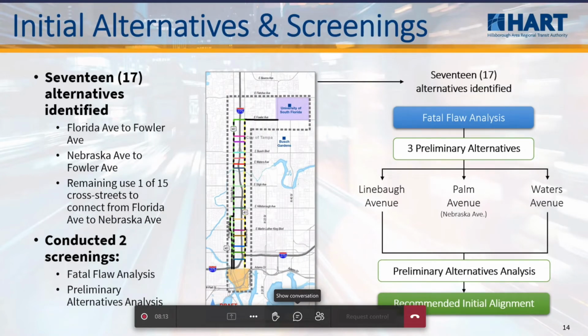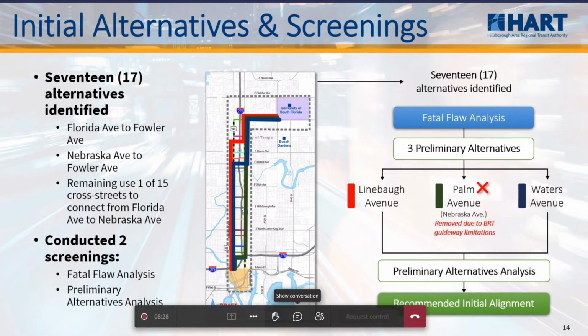We started with 17 alternatives for crossing from Florida corridor over to Nebraska and getting up to Fowler. Out of those 17, the three highest scoring were Lineball, Palm Avenue, and Waters. Palm was seen as duplicative with the MetroRapid service, the 400 on Nebraska, but also there were some limitations with the development of the guideway that we'll probably experience the last go around with transit on Nebraska.